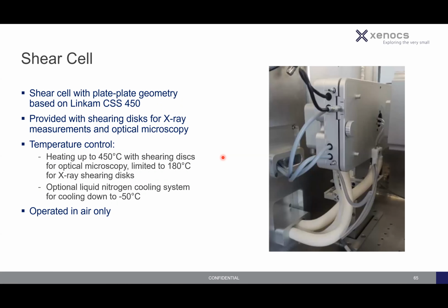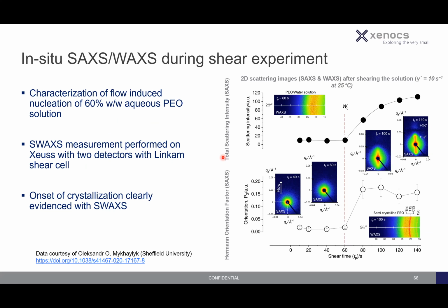And then just for completeness, I'll show you a picture of a shear cell. We have different flavors to be able to do shear in situ and measure the scattering intensity as a function of shear rate or quiescence after shear and relaxation. And this was a recent article. I'll make this available. You can look the article up.